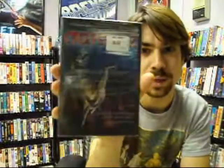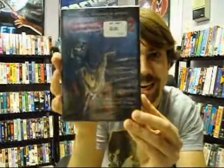And the next one is one that I've been looking for a long time. Glad to finally have found it. God bless Wal-Mart around Halloween. It's none other than Creepshow 2. It's actually pretty hard to find around here, in this area, and I never see it for sale anywhere, so I'm glad I found it. I love Creepshow 2. Maybe not as good as the first one, but classic.